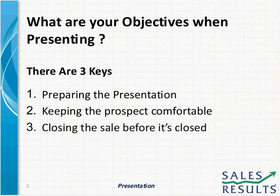And then last one is closing the sale before it's closed. And that is essentially knowing that it's going to close versus hoping that it's going to close. And there's a technique and some information I'm going to provide for you today to help you really understand that the deal was already closed before you even walked in the door. At that point, all you can do is screw it up because they were ready to go from before you even walked in the door.